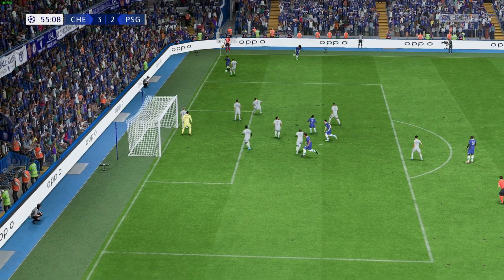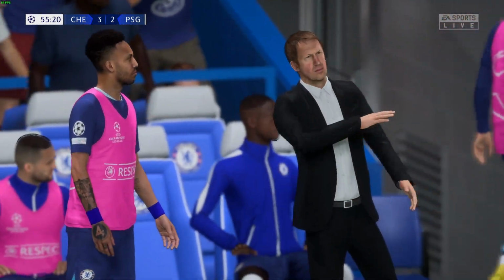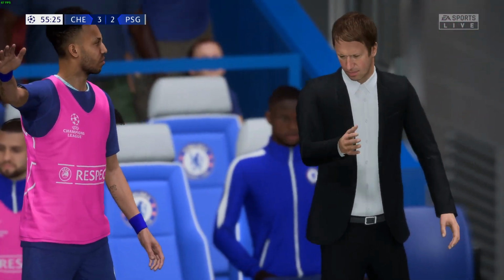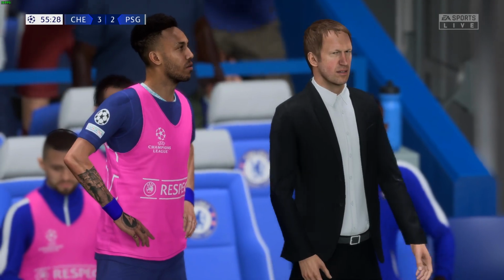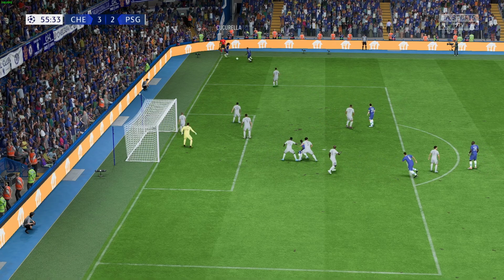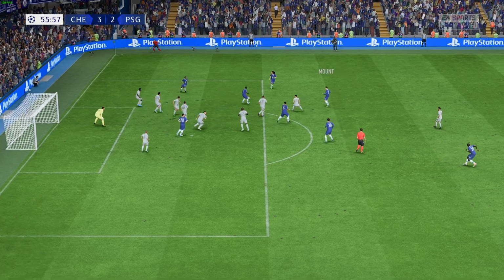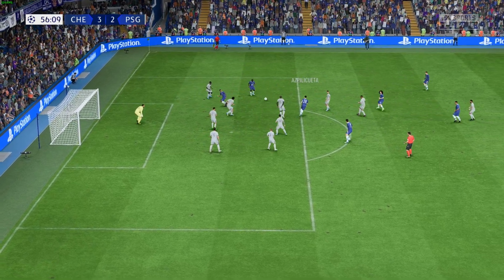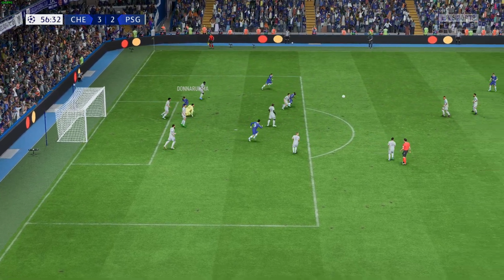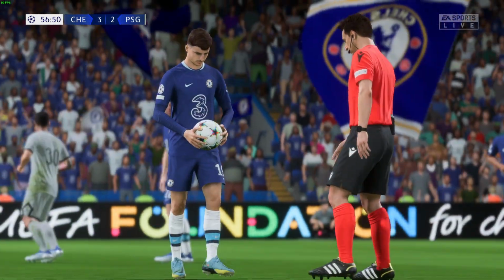They favoured a short one here. Well, they'll try to keep the pressure on in the form of another corner. And the short option preferred. Mount. Back to Sterling. Azpilicueta. There for him. Oh, a superb save. That's a foul, and it will be a potentially dangerous free kick.